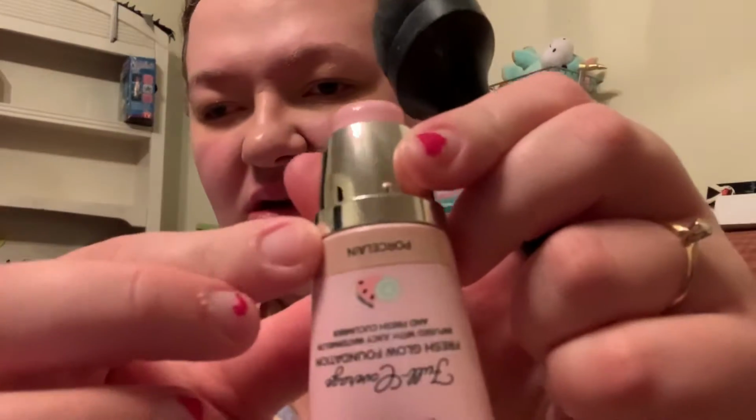Alright. Now for foundation, I'm going to be using my brand new BoxyCharm brush here. It's the powder brush, I think, because it's too big for a foundation brush. And for the foundation, I'll be using the Too Faced Better Than Skin foundation. It's a full coverage, fresh glow foundation infused with juicy watermelon and fresh cucumber. And it's in the shade Porcelain, which is unusual because I'm usually in the ivory colors. But this actually matches my skin tone perfectly.